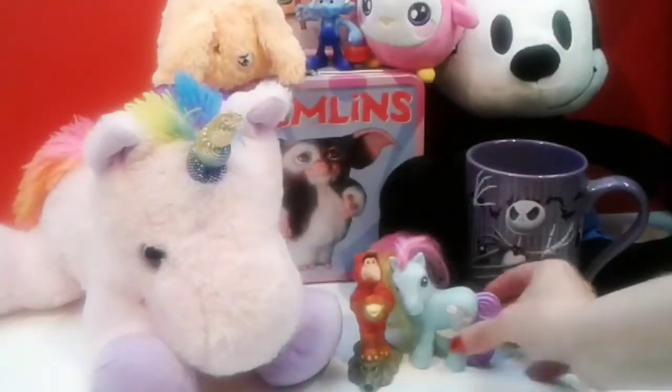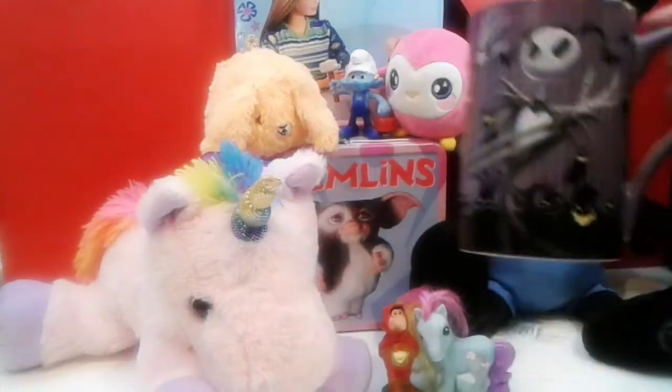And also I got this cup. Nightmare Before Christmas. I like the details of it.